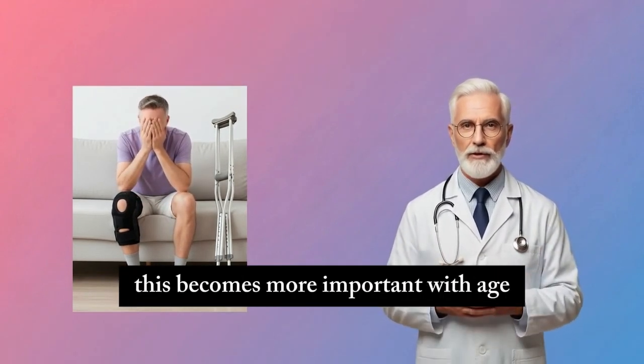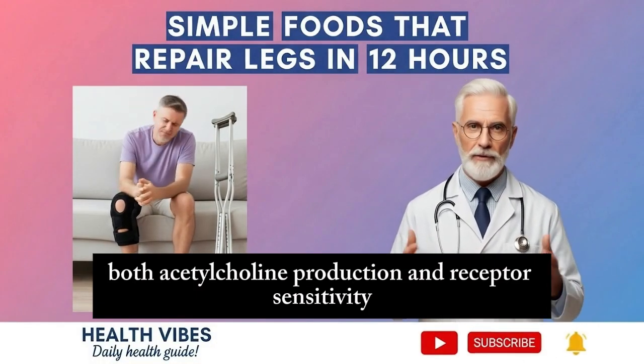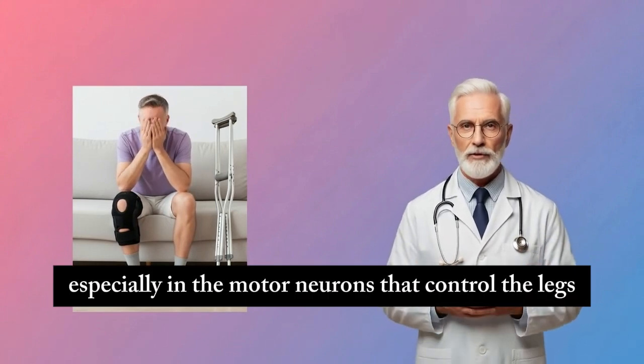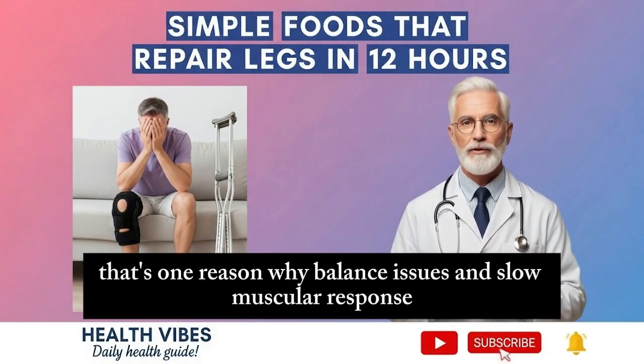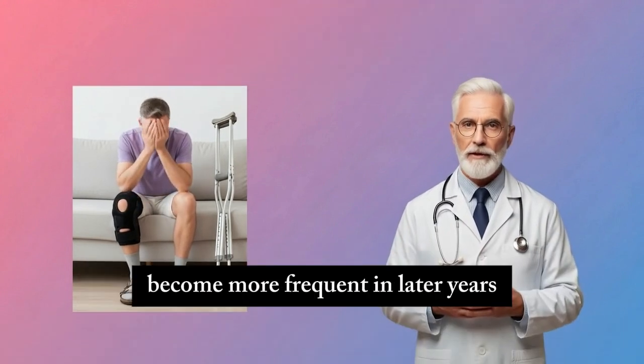This becomes more important with age. Both acetylcholine production and receptor sensitivity decline over time, especially in the motor neurons that control the legs. That's one reason why balance issues and slow muscular response become more frequent in later years.